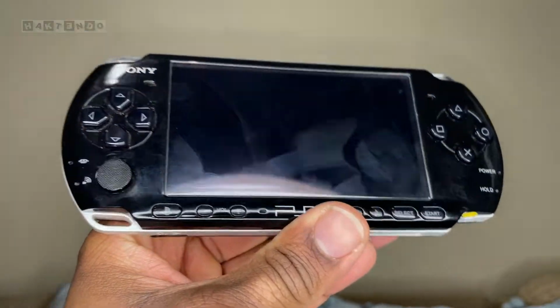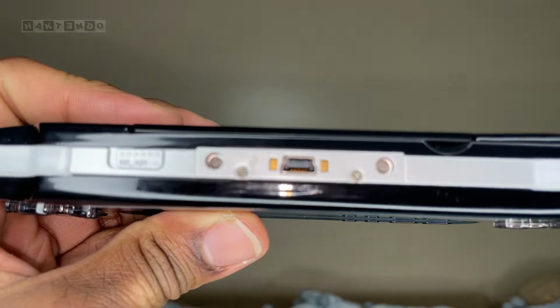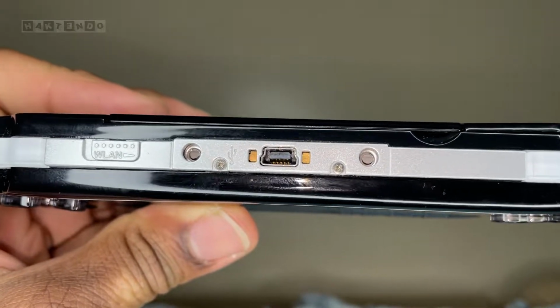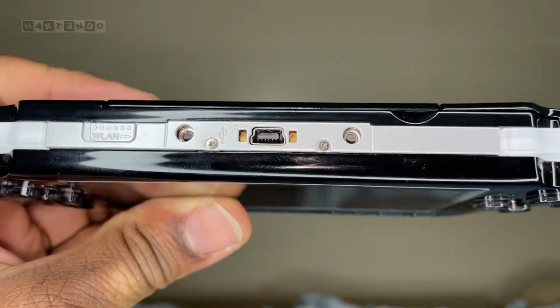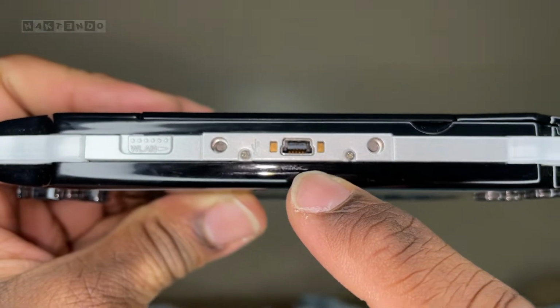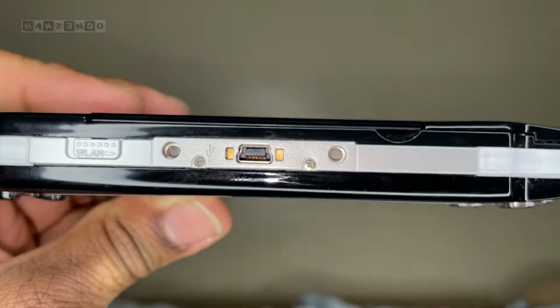You've got a high-speed USB 2.0, which is the port up here. This is a USB mini-B. You've got mini, micro, but it's the mini one. You see this a lot in the PlayStation 2 and PS3 eras, so this should be really familiar to you guys.